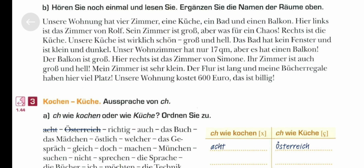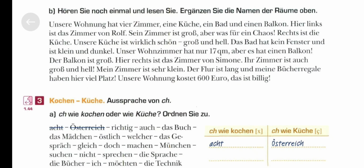Schön, groß und hell. Then next we have das Bad hat kein Fenster und ist klein und dunkel. So we have the adjectives klein und dunkel. Next is Wohnzimmer hat einen Balkon. Der Balkon ist groß. Next we have groß.